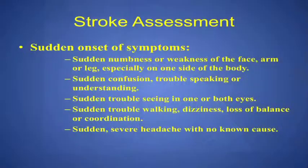Also, sudden confusion or trouble speaking or trouble getting your words out or understanding your loved ones, trouble seeing in the eyes, trouble walking, whether they have dizziness, vertigo-type symptoms, room spinning, or loss of balance or coordination. Usually the other type of dizziness that most people feel is lightheadedness, and that's usually not from a stroke, but certainly the dizziness that we try to look for is vertigo, that room spinning or feeling drunk or off balance, and especially if it comes out of the blue, that could be consistent with a stroke.